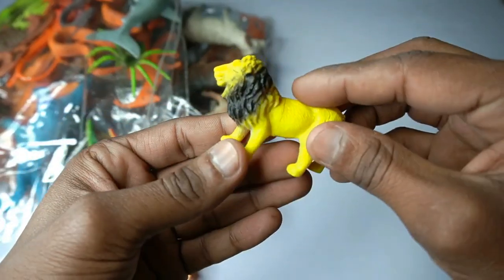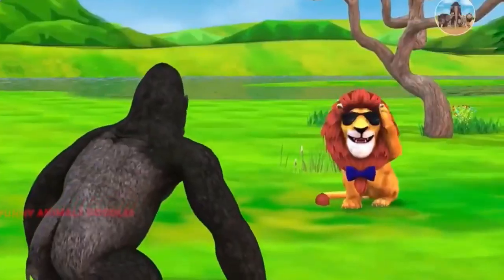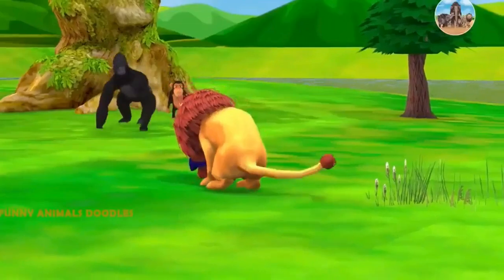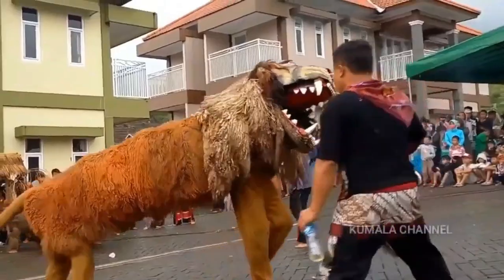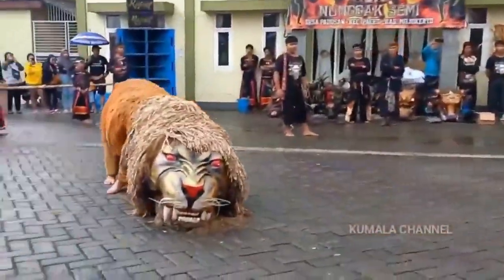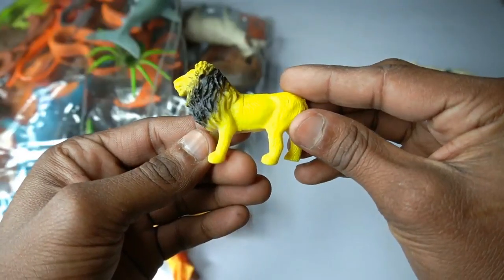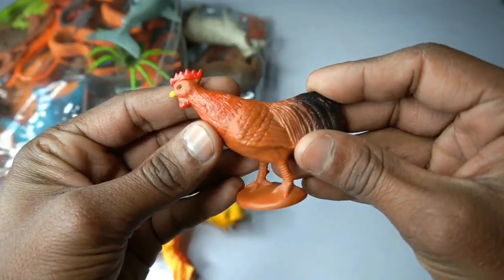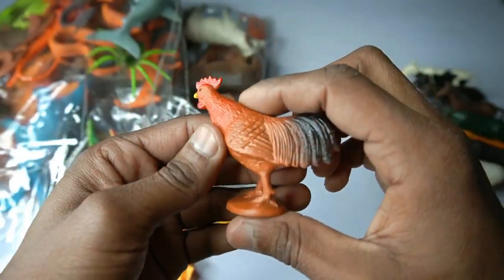Sheep, so side, and the next figure, lion look is beautiful guys. Lion figure design is beautiful. So cute. So side, and the next figure, chicken. Wow guys, beautiful look guys. Chicken look is amazing, beautiful design.